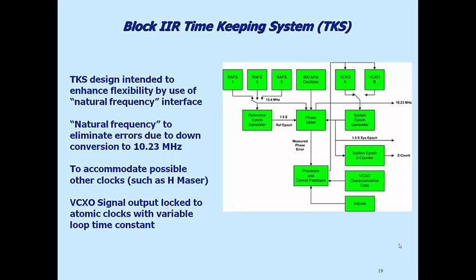So anyway, all that was built in. It had the capability of compensating for drift, for frequency offset, all that stuff, and that all flew on Block 2R, and it could handle just about anything they threw at it. It was just a little bit noisy.